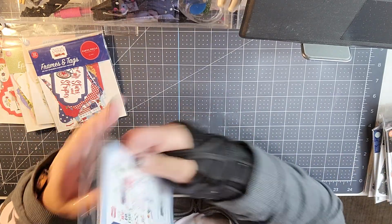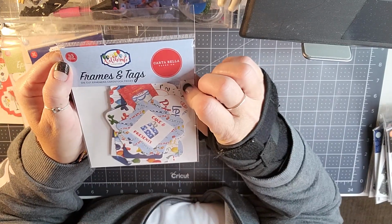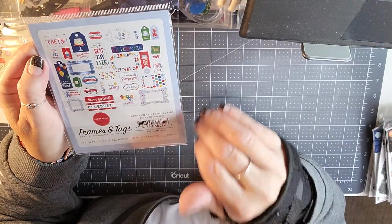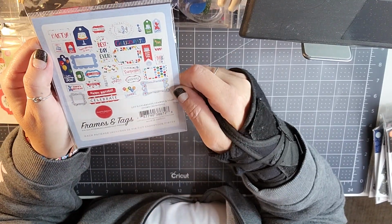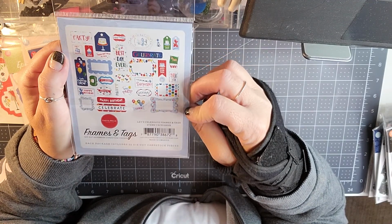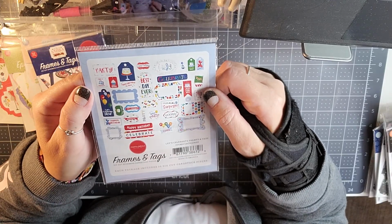And each one of these were $2. And then I got Let's Celebrate by Corte Maria, frames and tags, 33 pieces. I make birthday cards all the time, so I'm always trying to pick up little embellishments and things like that for birthdays.